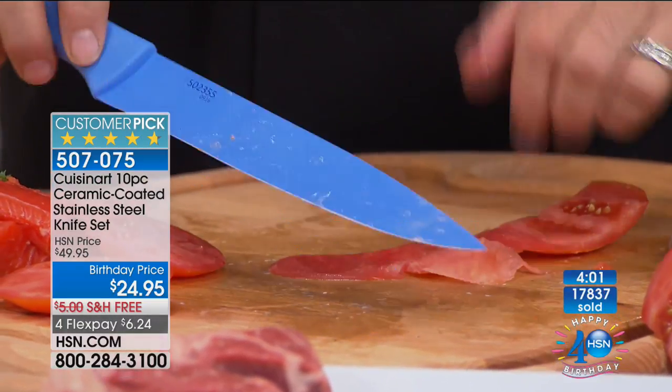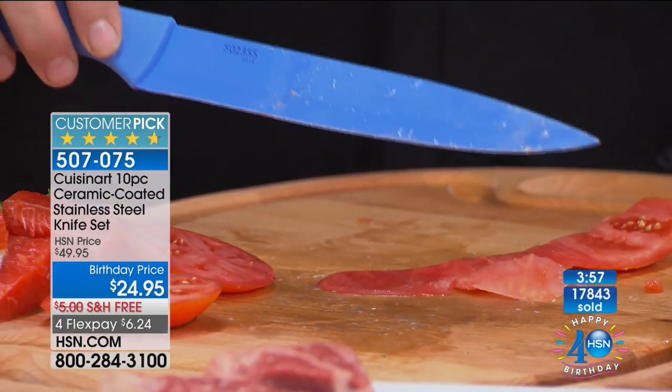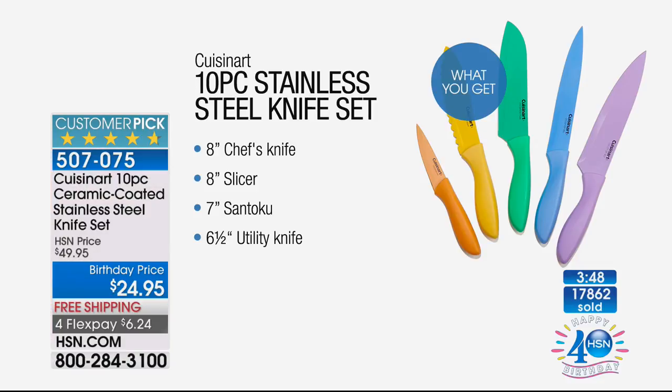Are you kidding me? And again, this is one knife. You've seen three so far. And believe me, as a guy that's been doing knives for 25 years, it's a good deal. This Cuisinart, all five, lifetime guarantee. I don't even know what's happening. Lifetime guarantee, for heaven's sakes.